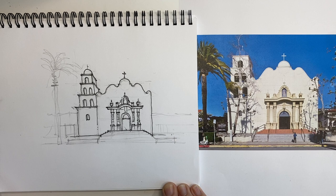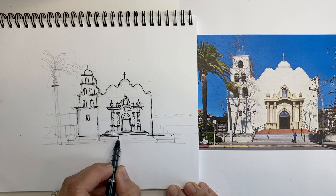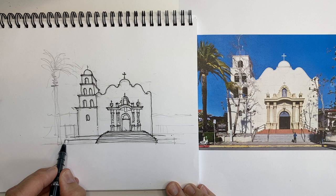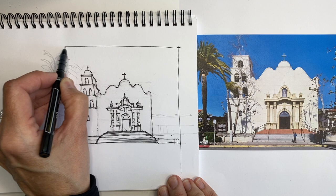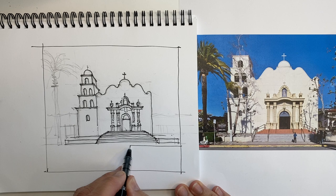Now we can finish those steps. And the concrete steps. And our little planter walls down at the bottom. A lot of times I like to outline our sketch, and partially the reason is so I can tell myself when it's okay to stop sketching. Okay, I don't need to add anything else in there. I'm doing that in this case too. I went ahead and did the sidewalk.